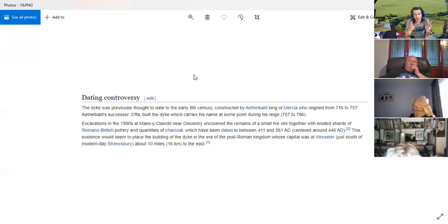Now, this is where the word Dyke gets confusing. In some parts of the country, Dyke means bank. In other parts of the country, a Dyke means a ditch. As we found in Orkney, didn't we, Bill? The Dyke was the bank. In other places, a Dyke is a ditch. So it's got different meanings wherever you go. But in this case, a dyke has got a bank and a ditch.